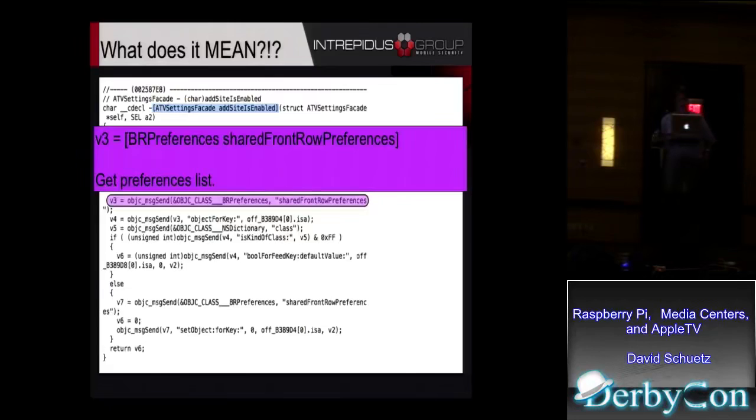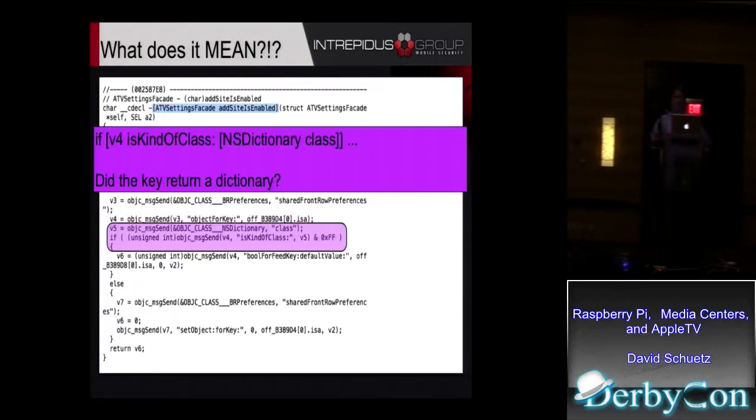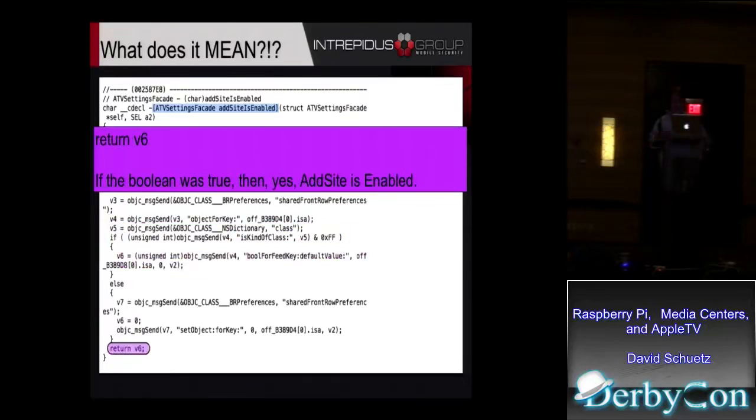The first thing this routine does is it says, give me all of your preferences. So it opens up a class to shared front row preferences. Looks for this key. Now, you don't see the key in the source code, you see a memory reference, but that references back to this long random string, which is also back in that UDID, or allowed defaults list. If that key exists, and it's a dictionary, it's not returning true or false, it's returning a dictionary of values. So if that key returns a dictionary, and if the dictionary has a subvalue called enable add site that's true, then yes, add site is enabled.